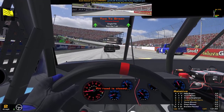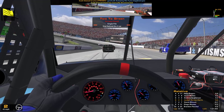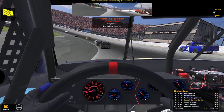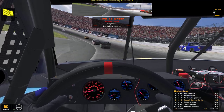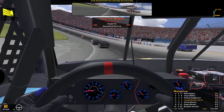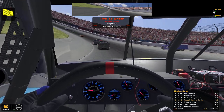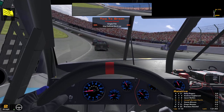I don't know how much you know about NASCAR racing, but you don't brake between 1 and 2 here. And everyone decided to brake, so I was so close behind him, I didn't have any time to react. I don't know what else I could do. I'll go and have a look at it afterwards, but okay.